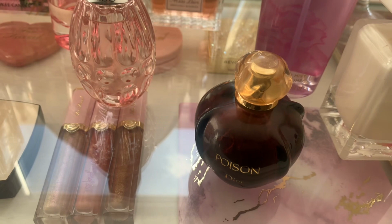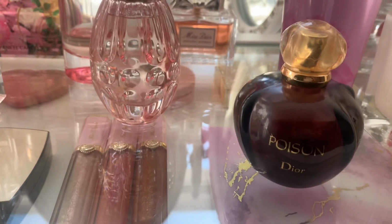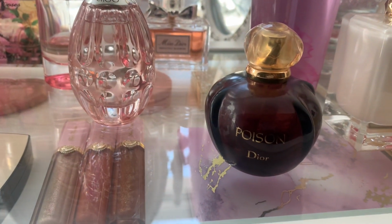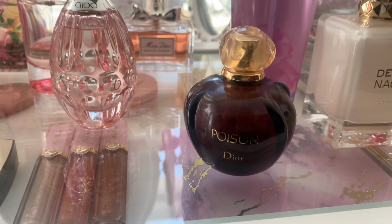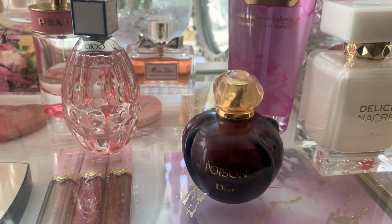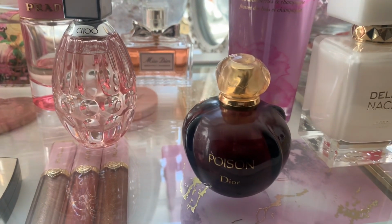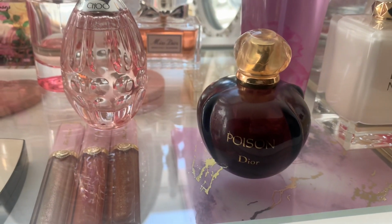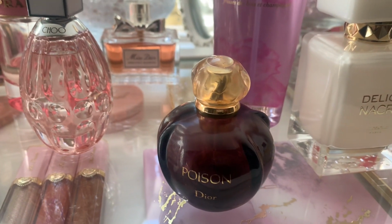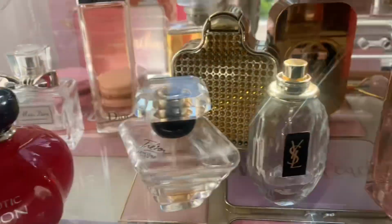So right in front of my Jimmy Choo perfume, here is another Poison perfume. I think this is actually the original Poison perfume that came out. I can remember it was a really unique scent and everybody was going absolutely crazy for it. So of course, I had to give it a try. And I have to say, I really love it. But as I've gotten older, I just don't feel I can get away with this scent anymore. But it's still cute. It's still something that I'll have as a staple in my perfume collection. But like I said, this is my all-time favourite.